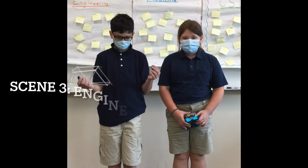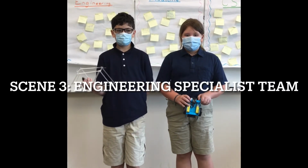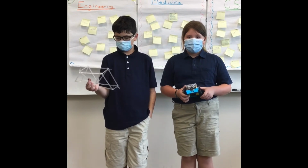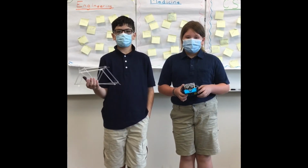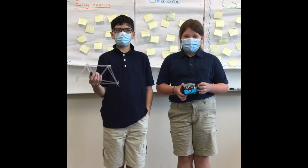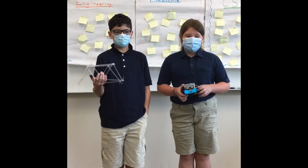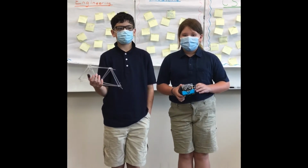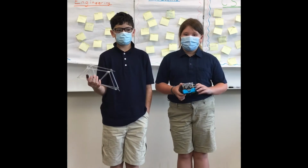We built robots so we could find the missing crewmates. We had to program them to go on a specific trail to lead the captain to the missing crewmates after we found them. When building, it was hard and challenging, but fun, and we made it through.